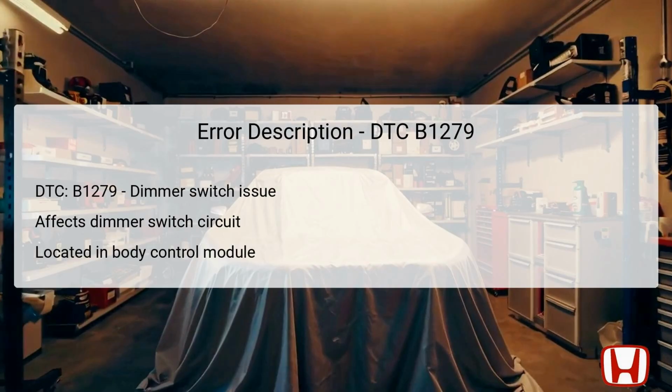The dimmer switch itself is a crucial component that adjusts the brightness of the interior and exterior lights, controlled by the body control module, BCM. The BCM, typically located in the vehicle's dashboard or behind the engine compartment, regulates electrical processes within the car, ensuring that commands from the driver result in the appropriate responses from the vehicle's lighting and other systems. A problem in this circuit can affect functionalities such as headlights and dashboard lights, leading to poor visibility and potential safety hazards. Identifying the root cause of this malfunction involves examining the connections and wiring associated with the dimmer switch, as well as the BCM's functionalities governing these systems.